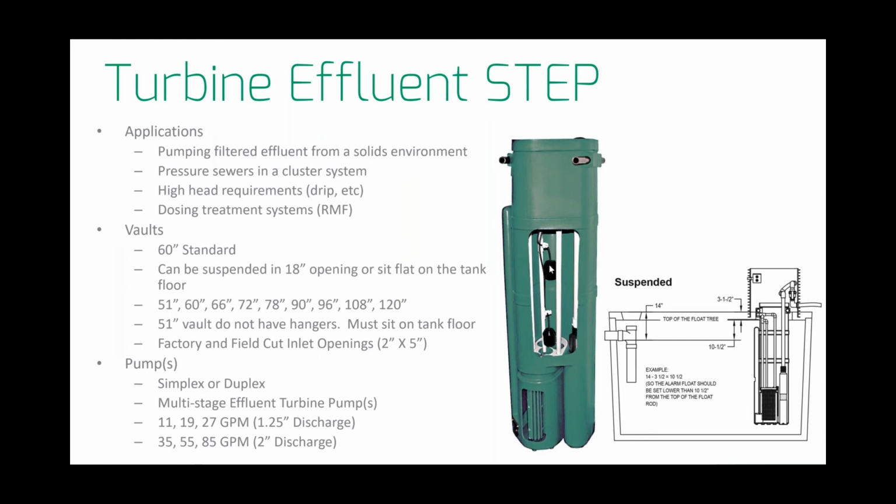We have a separate float tree here that you can adjust the floats on, and then there's the handles for the filter cartridge here.